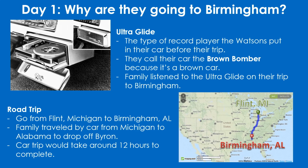A couple of things we'll read about today that I want you to know about before we get started. The first one is something called an ultra glide. Back before we had CDs or we even had iPods and things like that, people played music on something called records. The ultra glide is a type of record player that you would put in your car so that you could listen to records in the car.